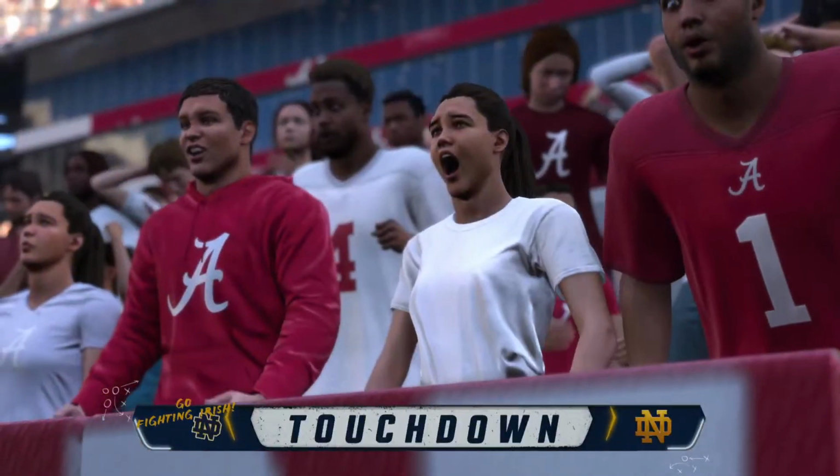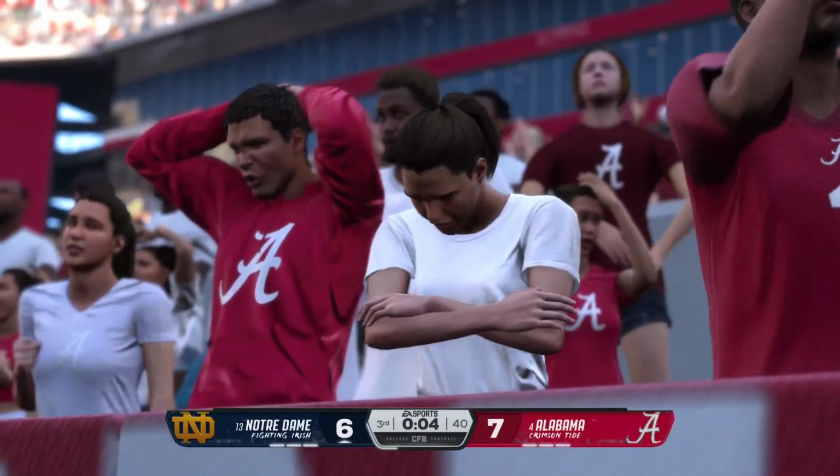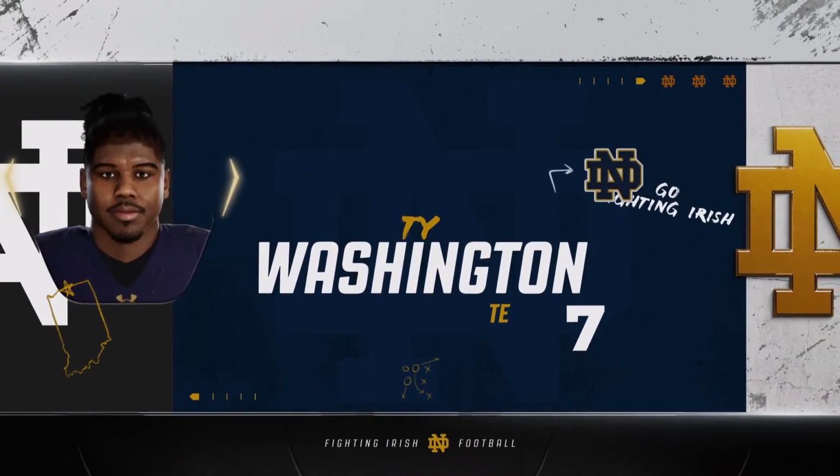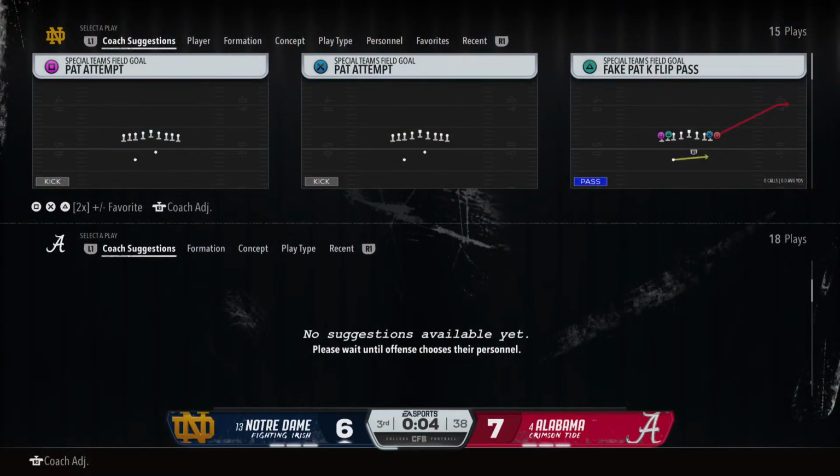Boy, what a tough matchup for this defense. What are you going to do down inside the 5-yard line? Quarterback knows that he has a mismatch, just puts it up in the air and lets the big man climb the ladder for the score.